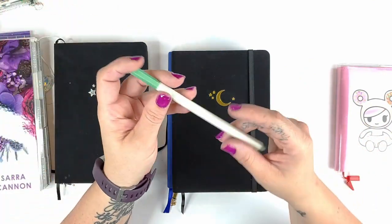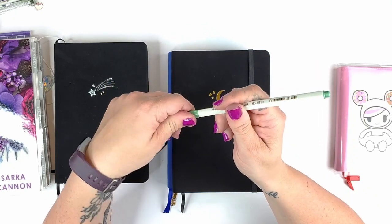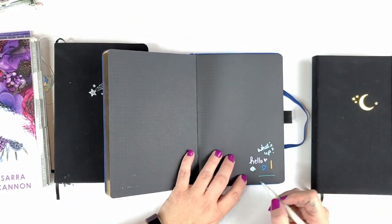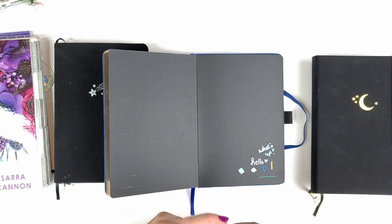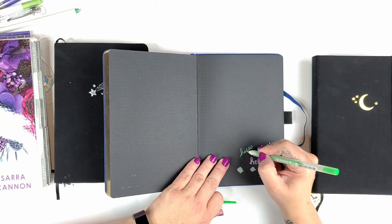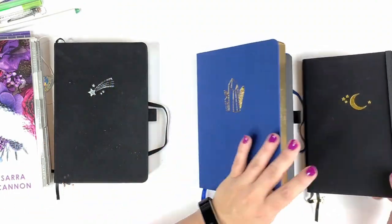So I have these cool metallic pens. These were literally like $4 or something on Amazon, and they're very neat, and they write really cool in these journals. So you can see how cool they look here. Then I also have these pens, which are the Jelly Roll Moonlight pens, I think they're called. And those also write on black paper. So I'm hoping to set these up, and we'll see.